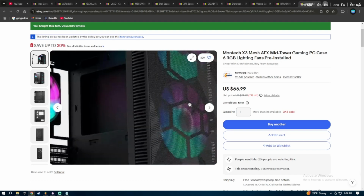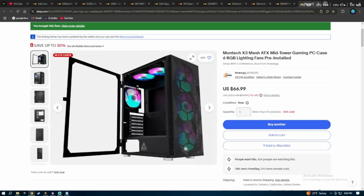And the last thing is this front panel. It's got kind of, I guess you would say, a diamondish pattern. It is a very aesthetically pleasing case in person.